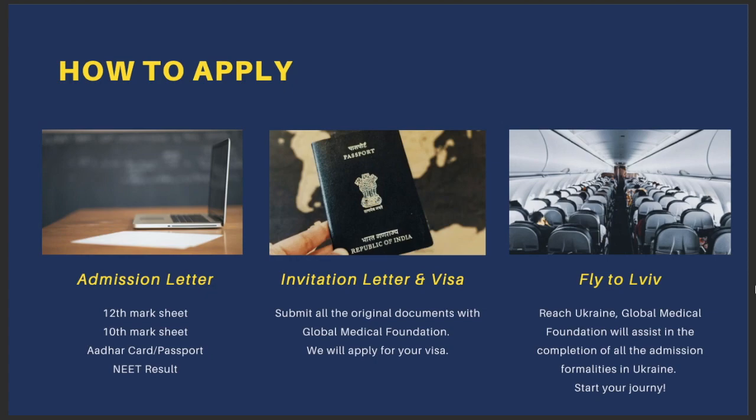Apply for the admission letter. You will get a confirmed admission letter because the seats are limited. In case you are appearing for NEET this year on 13th September and you are expecting the result to come out somewhere in October, I again ask you not to wait. If you are looking for admission in this university, apply right now, because you will get a provisional admission letter and you will get admission.